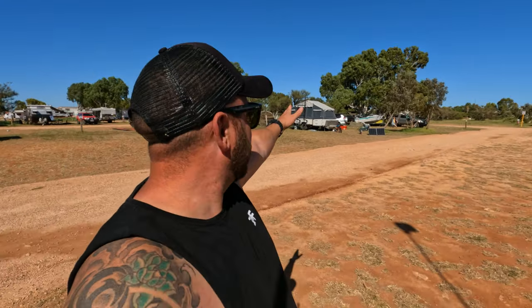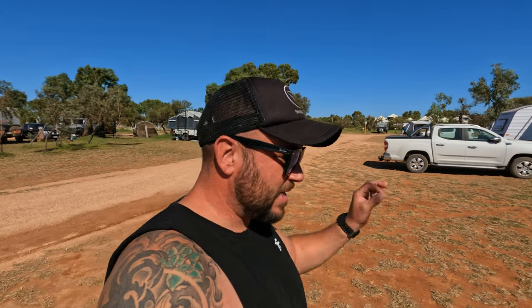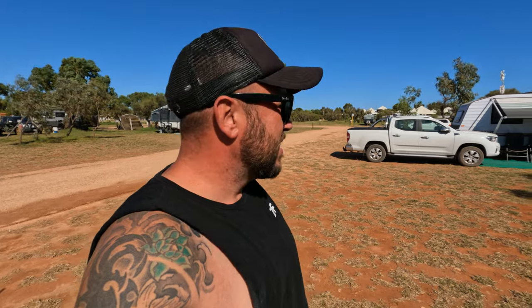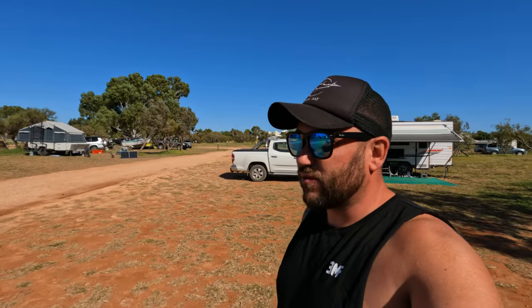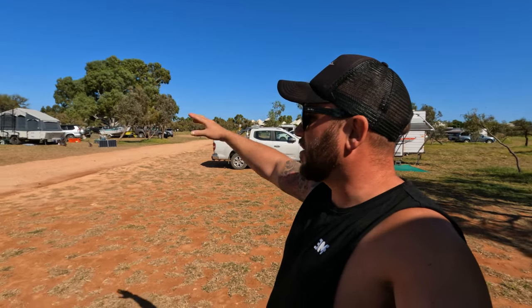Exmouth town is just literally within walking distance of a couple hundred meters. We went to Pot Shots for dinner last night. Amazing food, stone grill. I had the steak with surf and turf, amazing. Demi had a pasta, which was awesome. Really good value. I think we paid $44 for a main, which for a stone grill is not too bad. And it's literally walking distance just through there. Everything's really close and convenient.